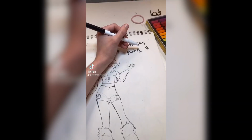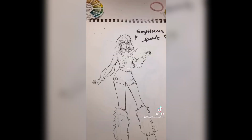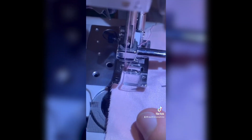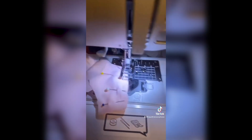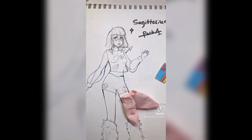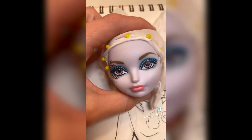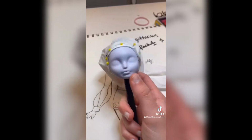Frustrated with my low TikTok viewership, I decided to do one doll in 1 minute. And honestly, it didn't really go that well. People accused me of kind of slacking off on this doll, which actually isn't the case. I actually had to learn how to sew a completely different pattern for this one. It was really hard.